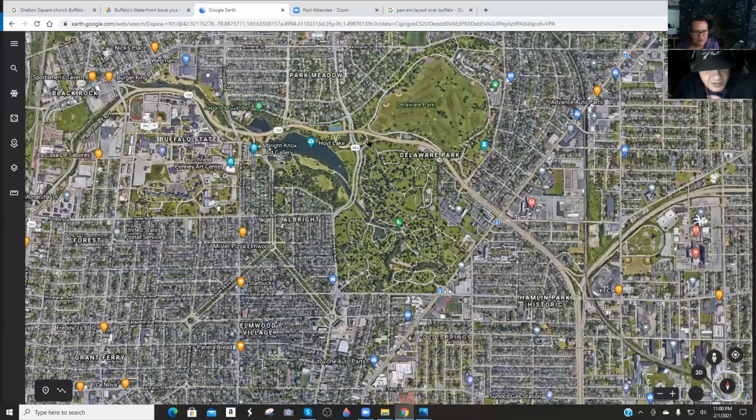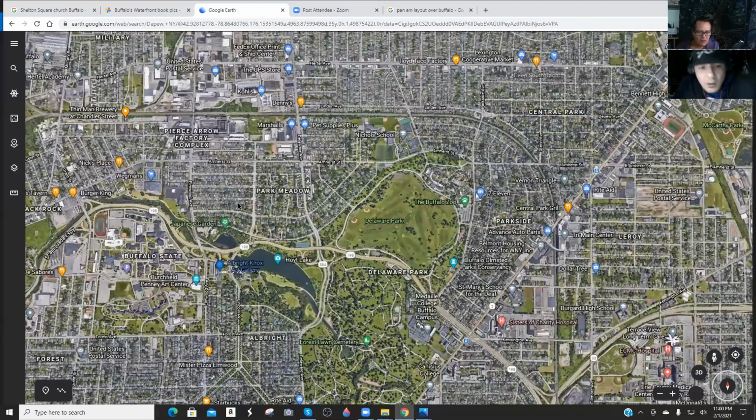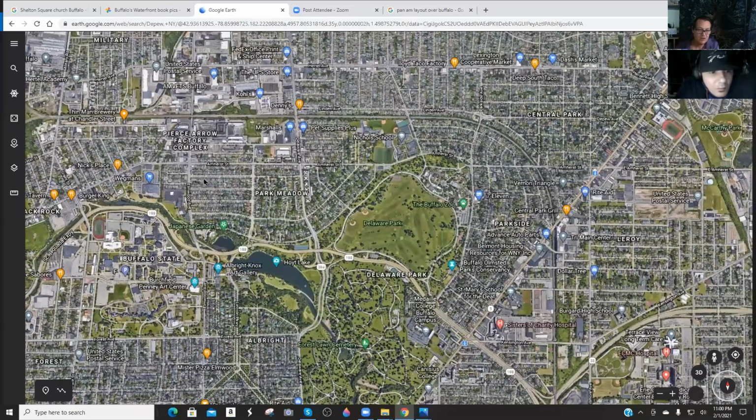It's all gone. The cemetery, completely gone. The Pierce Arrow. Okay, so the Pierce Arrow complex is the top left of it. Where's that piece? Right here. Oh, there. Sorry. Yep. Oh, wow. It's just all housing, and a portion of Delaware Park over here.